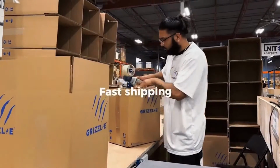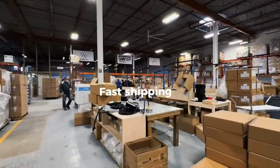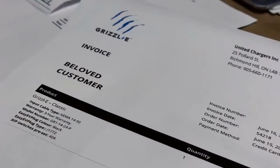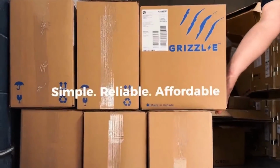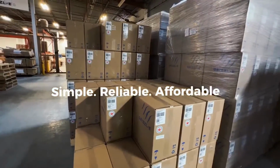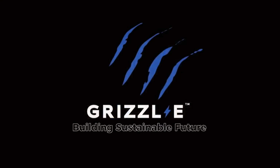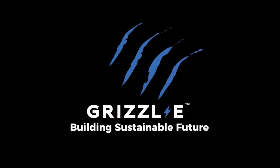Those chargers can adjust the current from 16 amps up to 40 amps, that's 9.6 kilowatts. Plus, the Grizzly Ranger, IP67 rated, built in Canada, and with the highest quality materials. You can order yours right now. Go to unitedchargers.com, that's unitedchargers.com.